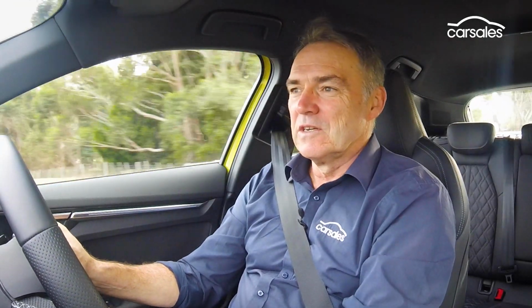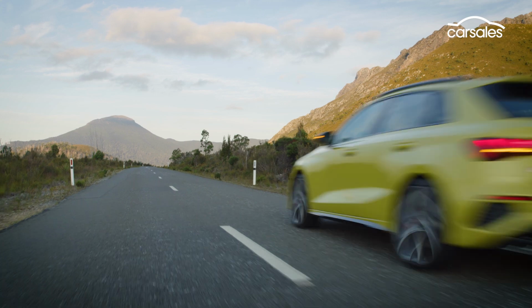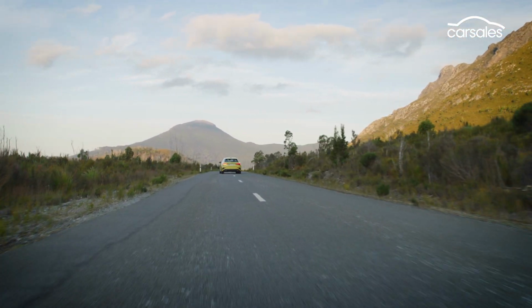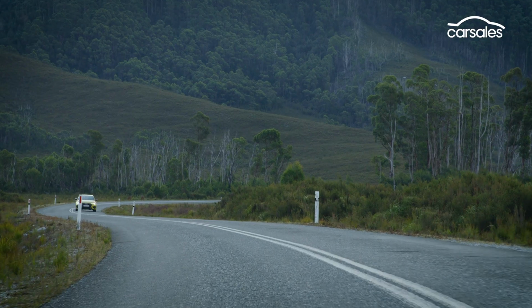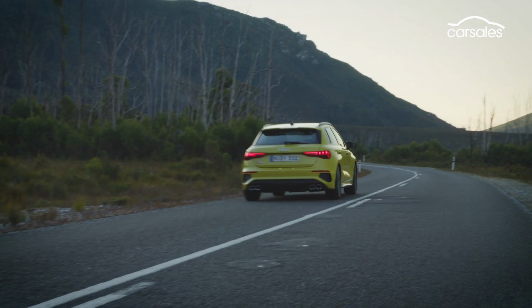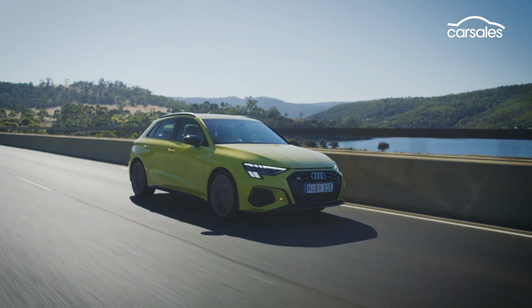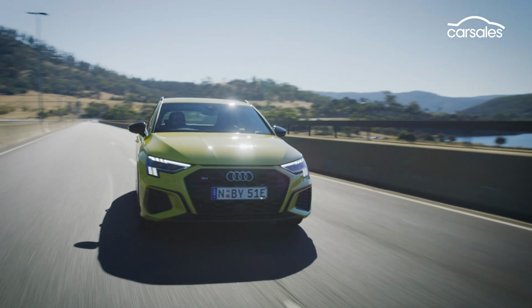Audi says you sit lower in the new S3, but it doesn't feel that different. What does feel great though is the sports seat, really supportive. The S3 specs suggest its engine is a firecracker, but it's steadier and more linear than that. Once you get it on boost from about 2000 RPM, it really is very supportive and enthusiastic, but without ever feeling intimidating.